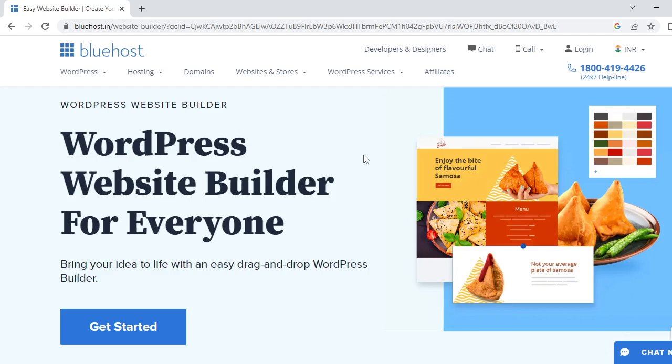I am going to show you that if you are beginning to start a website or you are looking for a business, it's the best time to start with Bluehost. Bluehost is a platform where you can easily make your own website with a drag and drop WordPress builder.